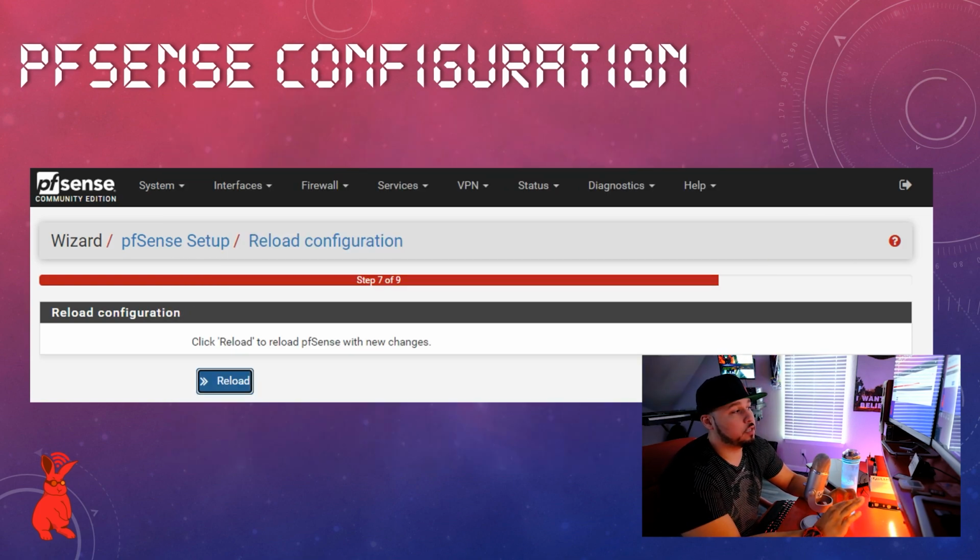After this, all the defaults will be on, which is fine. pfSense was built to work out of the box by the defaults, except for obviously the password. You want to change the password to the web interface. But once you reload it and you're in, now you're at the point where you can begin configuring things that you want to do, installing packages, setting up rules, blocking sites, blocking networks. Just play with it and see what happens.